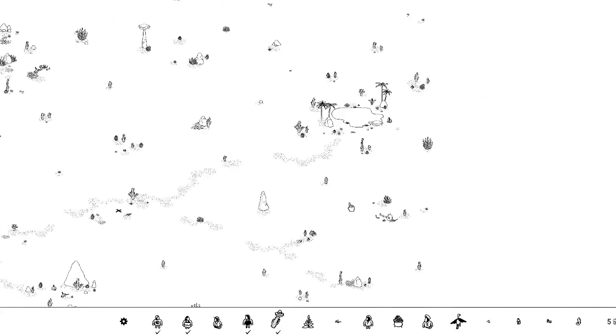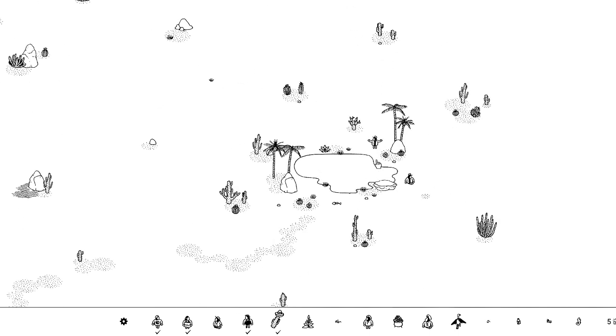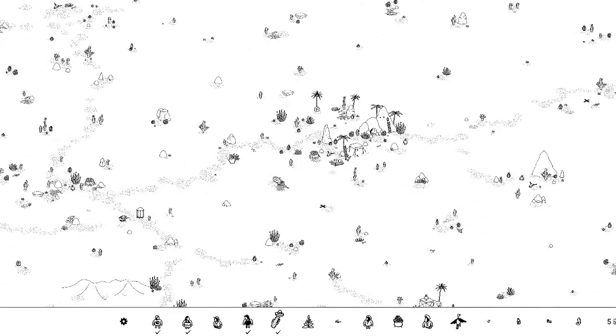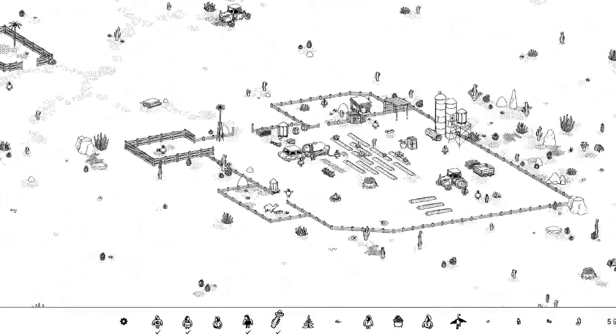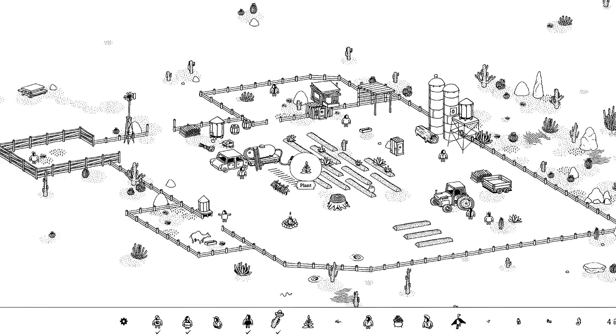Where's the oasis? I saw it somewhere. There it is. What does that look like? Is it here? Don't drown it. I don't think it is. Nope. Don't drown it. Okay, so is there. There it is.